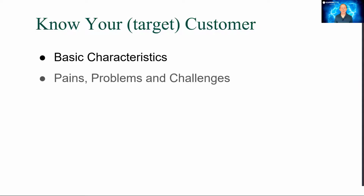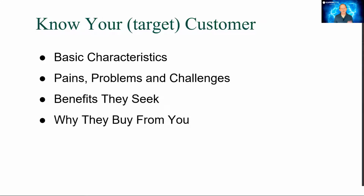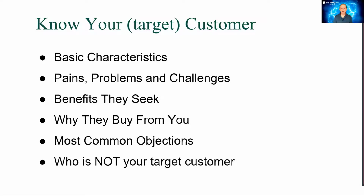Some things to consider include understanding their basic characteristics, also known as demographics for consumers or firmographics for businesses. What pains, problems, and challenges do you help customers solve? What benefits do they seek? Not product features, but rather, what are they aspiring to in their life or business? Why do they buy from you? And what are their most common objections? And finally, it's also critical to best understand who your target customer is not.